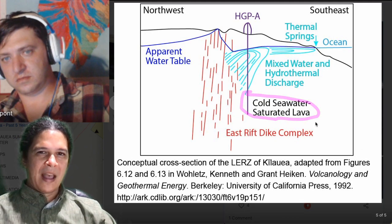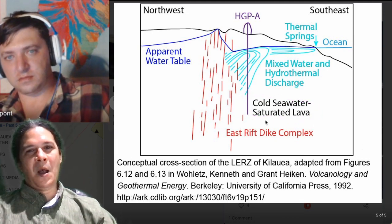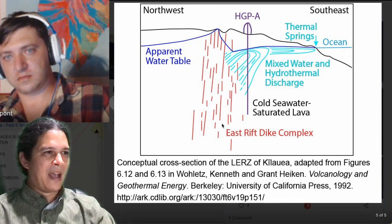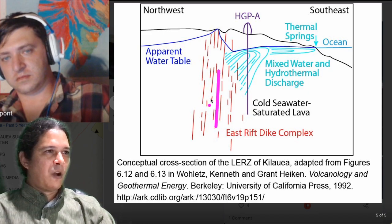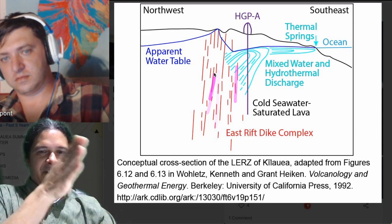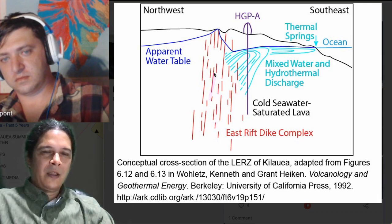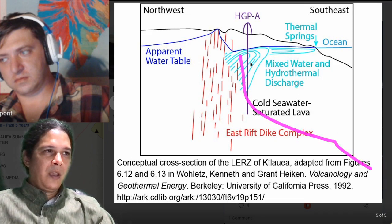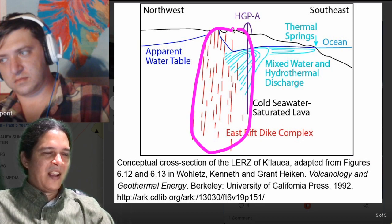So they had to come up with a model of what's going on in an area like this. They came up with this schematic model where we have all these lines. These are all different dikes that have injected. We're looking at the edge of it, right? All the different blades of lava that have gone into the rift zone. The south flank is this whole zone over here to the right. And they're saying that this East Rift dike complex is basically a big heat source.